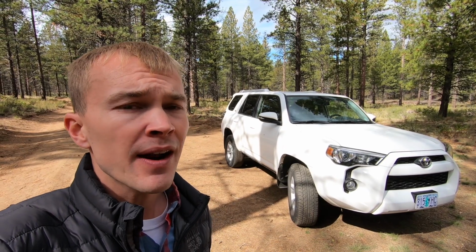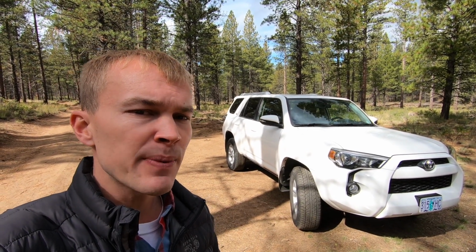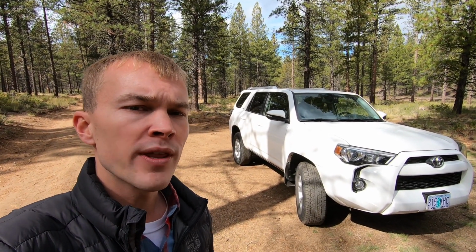And they're not really something that I want. And so from that standpoint, I feel like I'm spending money on something that I don't really need or want. And then overall, the Limited is just the most expensive model beyond the Pro within the 4Runner lineup.